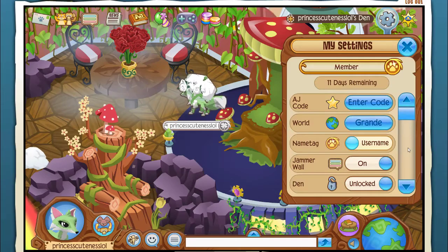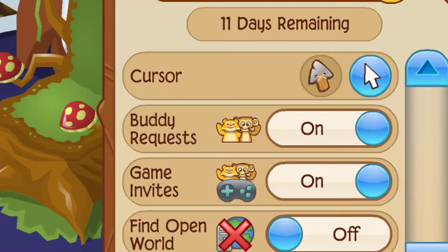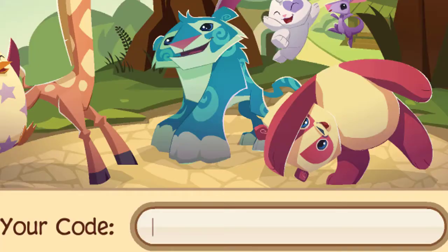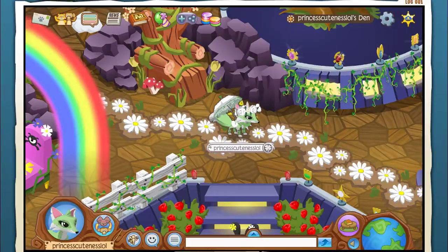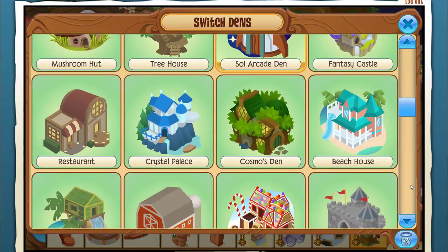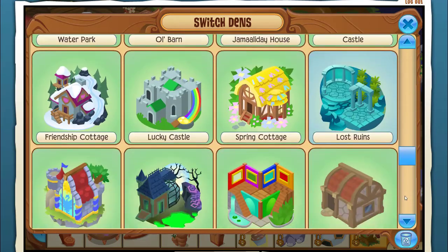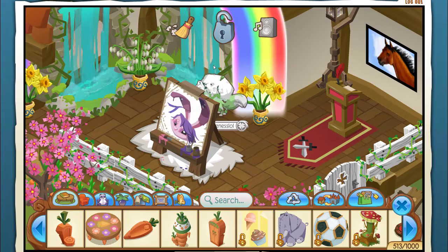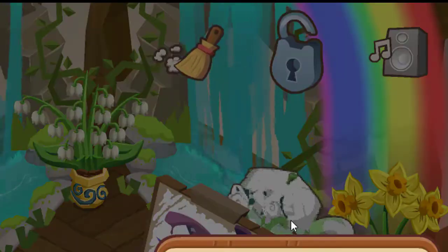Alright, so, enter code. Where do I enter a code? What? No. There we go. Alright, let's enter this code. I'm just gonna switch my den now because I really want to see what these items are. I'm sad to see all this hard work go, but you know what? Forget it. I can just redo it.